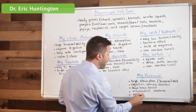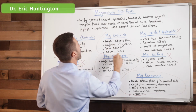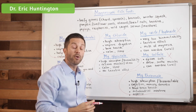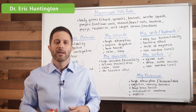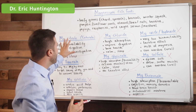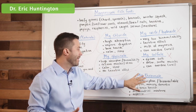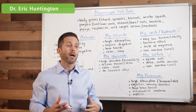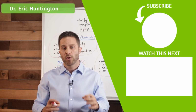So that really leaves us with four: magnesium threonate, magnesium glycinate, magnesium chloride, and magnesium citrate are the ones you're typically going to want to use if you're looking for a magnesium supplement. That gives you 4 of the 7 types. When you're considering a magnesium supplement, these three tend to be very similar in terms of price point and what they can do for you. And then magnesium threonate is the one that's a bit different, because it's going to be quite a bit more expensive, but it's the one you're going to want to use if you're looking to specifically target your brain.